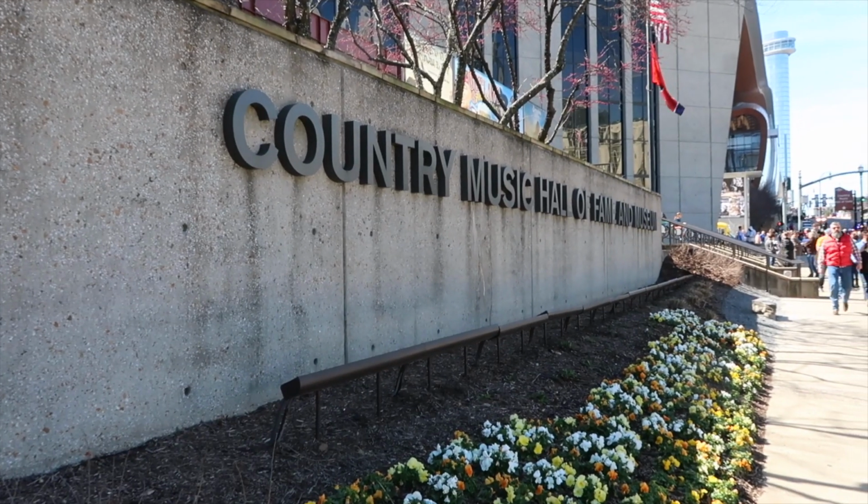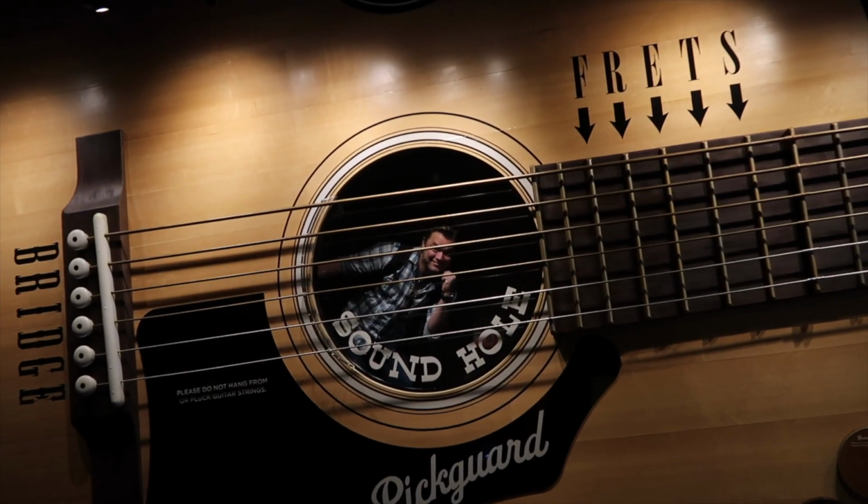So far Nashville has been totally awesome. Really good food, great music. The Country Music Hall of Fame was a lot of fun to check out. Got a little bit of shopping in yesterday and picked up this sweet new hat.